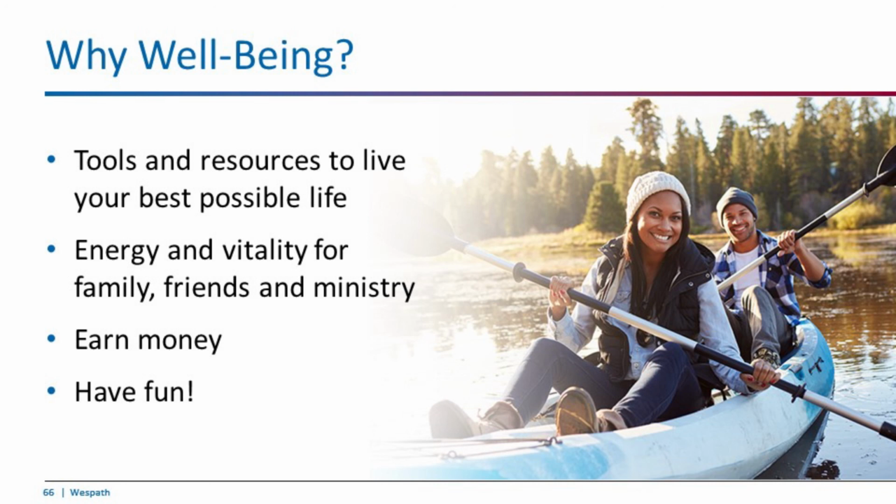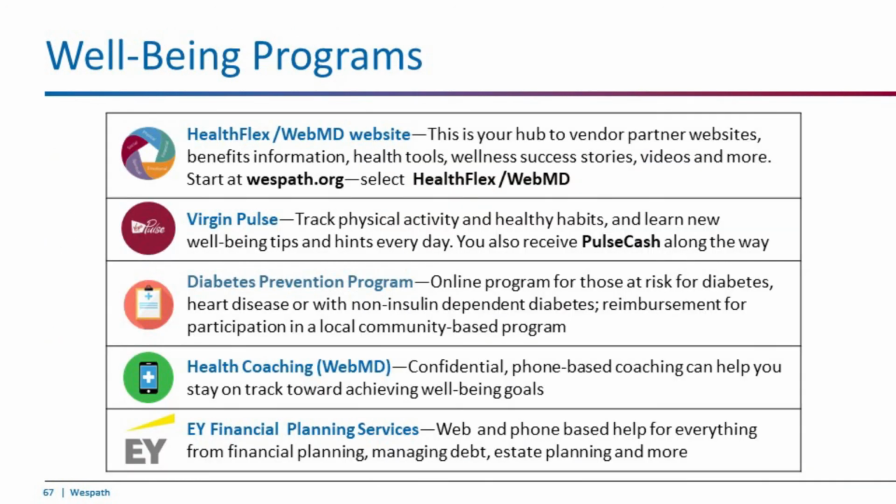If you're involved in the Virgin Pulse, you can see that those are prompting you to any challenges across the denomination. Here's just another slide outlining those various programs for well-being. HealthFlex WebMD website lists those. Those are your hub for all the vendors. Virgin Pulse can be linked through there.